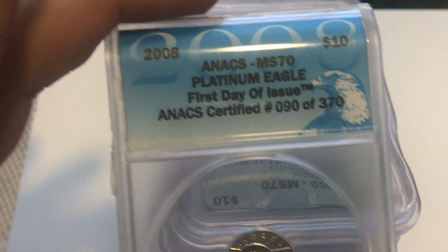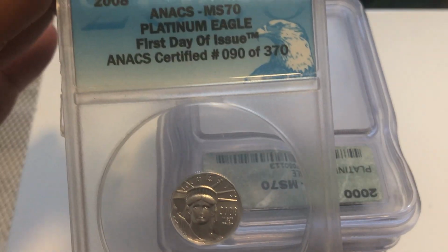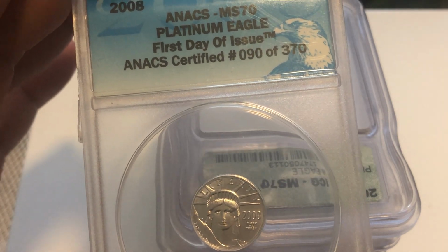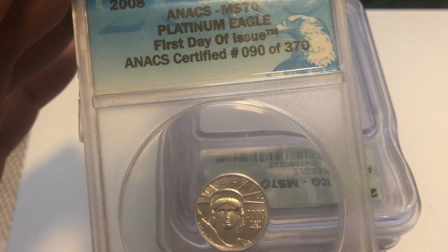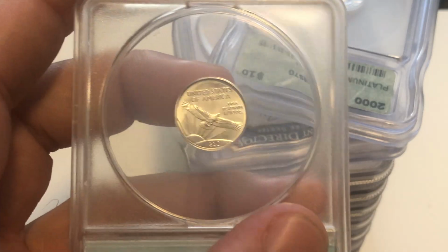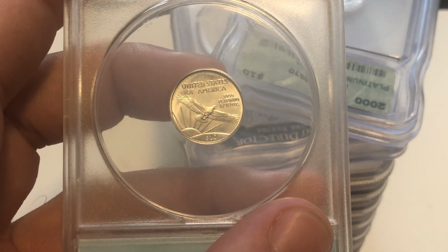We've got an Anax MS70. Now people don't really like Anax. I think it's a case of they just got outcompeted by a dominant company, but their grading was still on point. People don't seem to rate it. That's fair enough. You know, I do what the market does. That's my job anyway.